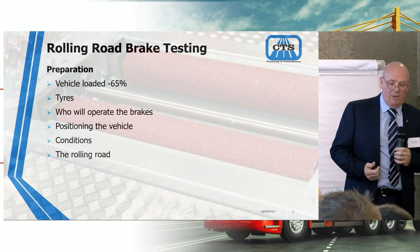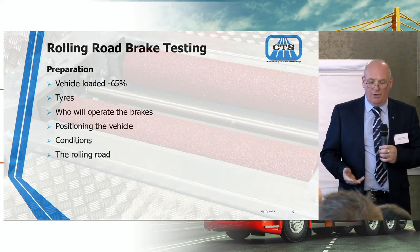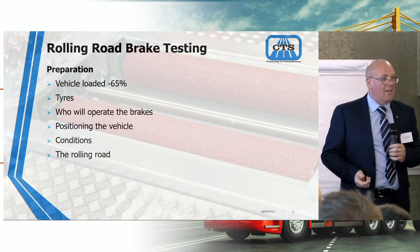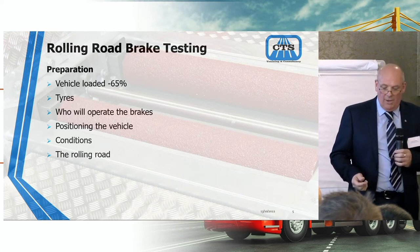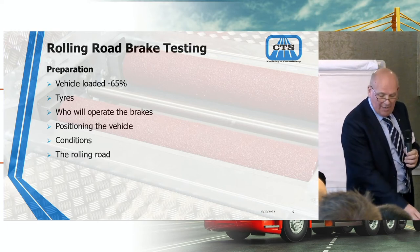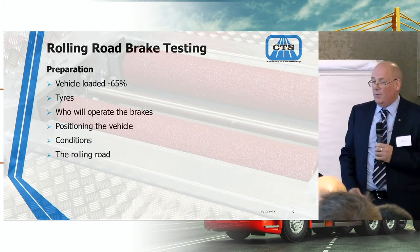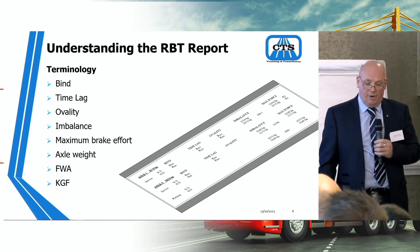It depends what's purchased. The conditions are good, so the rollers are dry, the tyres are dry, the rolling road brake test itself is calibrated regularly, the rollers have good grip on them, and in general, we should get a good report. The software is also important as well. All these rolling road brake testers have DVSA software, and that must be kept up to date to allow for most modern vehicles and any changes that are made in tolerances and parameters.